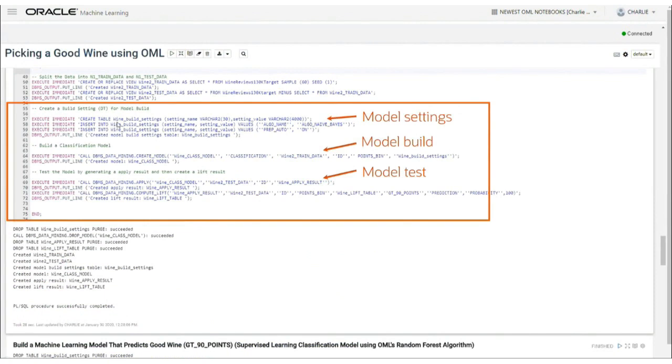Again, it looks very similar. Create model, create table, wine settings. Define the build, call DBMS data mining, create model, classification, wine build settings, which is pointing back to the naive Bayes algorithm I had before. Here's where I do my test.